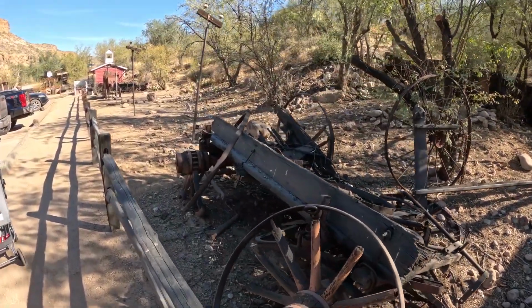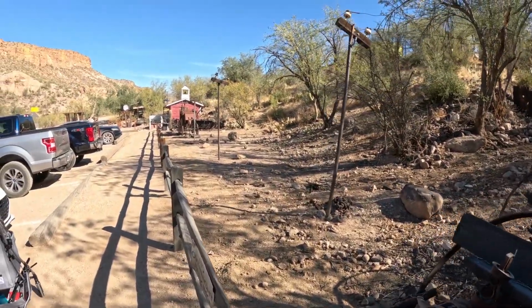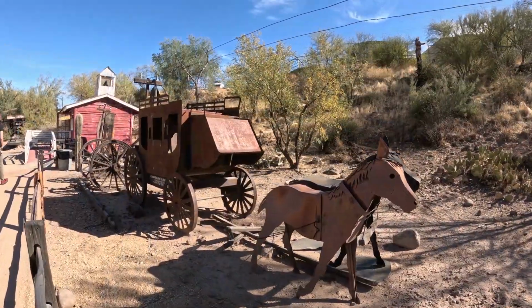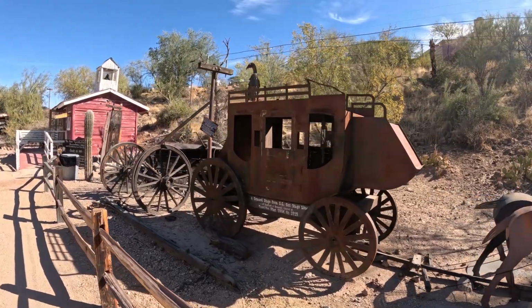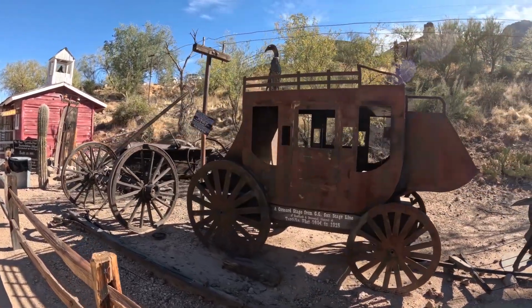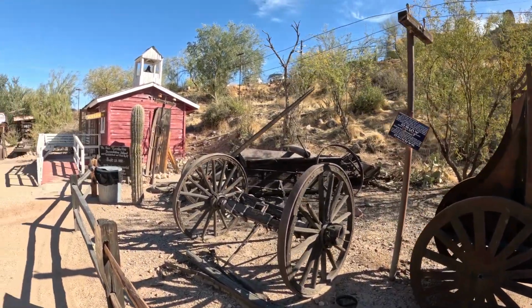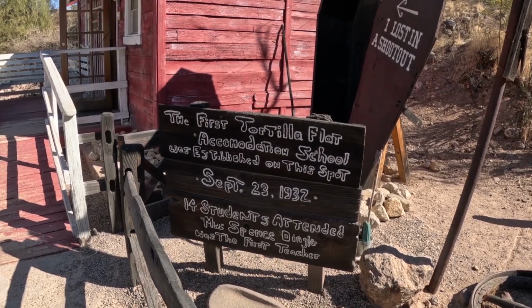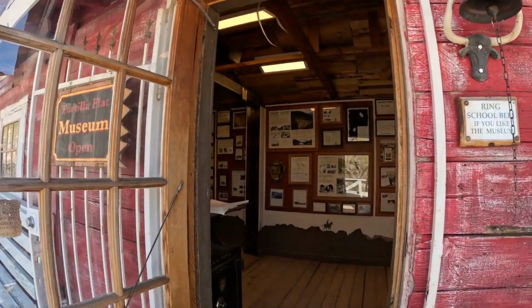And then at the very end of the town, which is literally maybe a block long. Yeah. They've got some mining equipment. Stagecoach with a bird taking a ride. The ominous buzzard sitting up there. I was going to say, did we decide what he was? And this was their first schoolhouse. You gotta have a school.